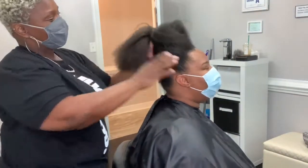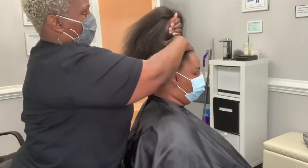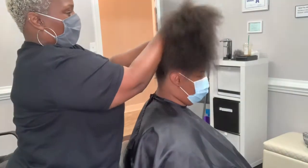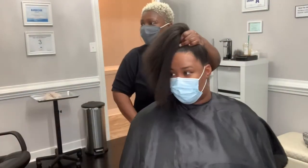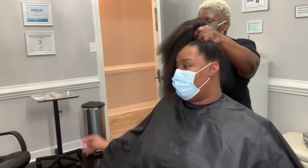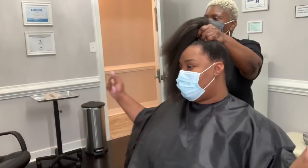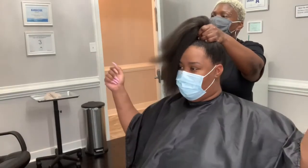Okay, so here we just decided to have a little fun with her long hair. We wanted to bring it up and put it into a ponytail and let her see how it looks in the mirror. So I'm just going to turn her around so she could take a quick look at it. And I think she likes it.